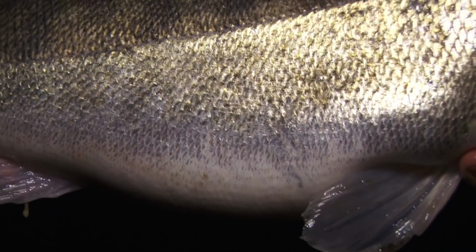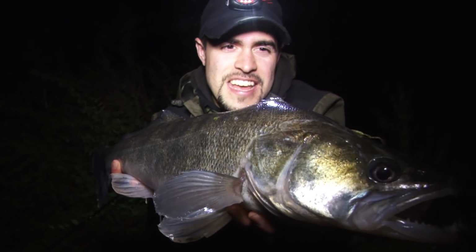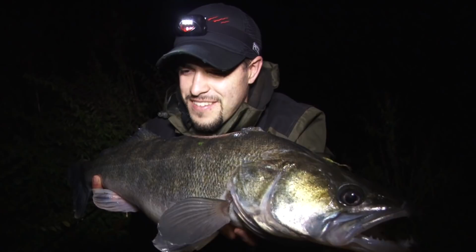Good belly on that. That's been feeding on those PVA bags. That's got half a pound of sprats in its stomach. Yeah, what a fish. Beauty. We'll get it back. Get the rod straight out for that, and then on to the next one.